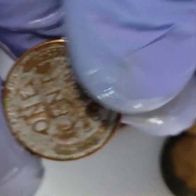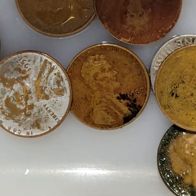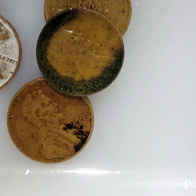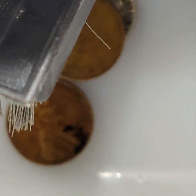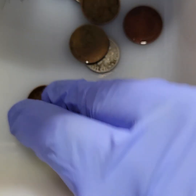We'll find out right now. I'm going to scrub it. You know, we're going to find out. Maybe it is paint. I can't tell if it came off or not. That green crap turned black. But I think a lot of these are cleaner. So let's find out. I don't know if this is too far in or not. All right. And let me see.